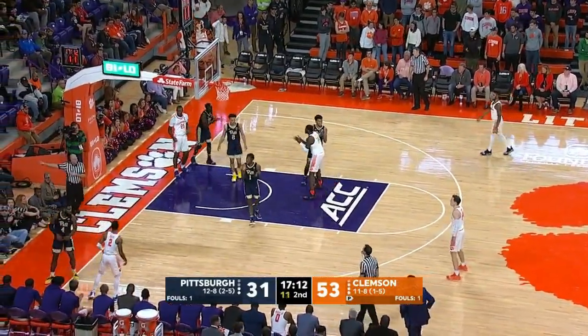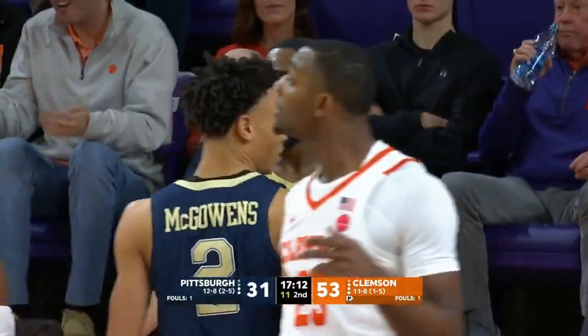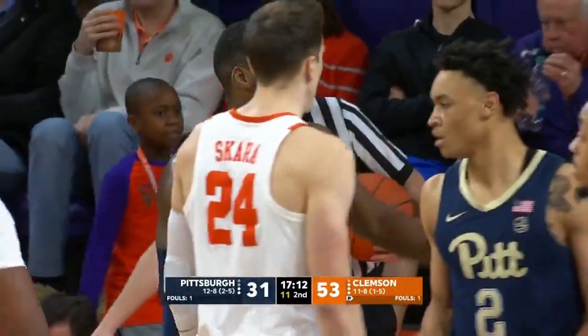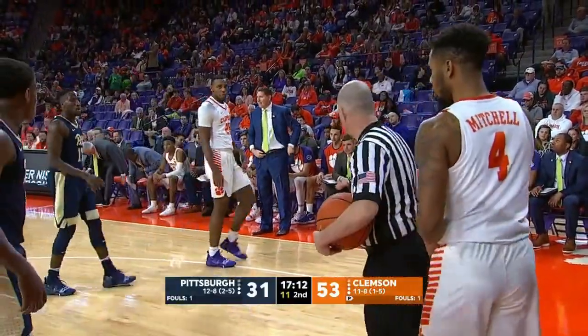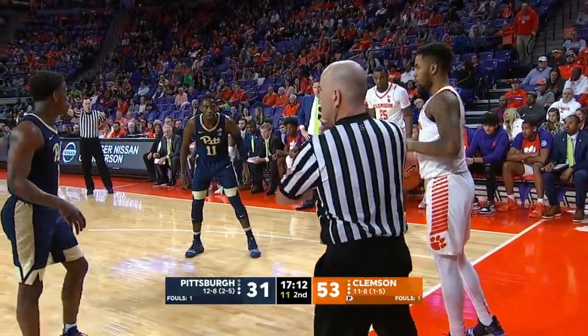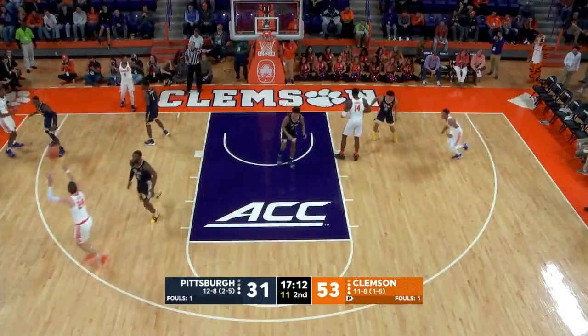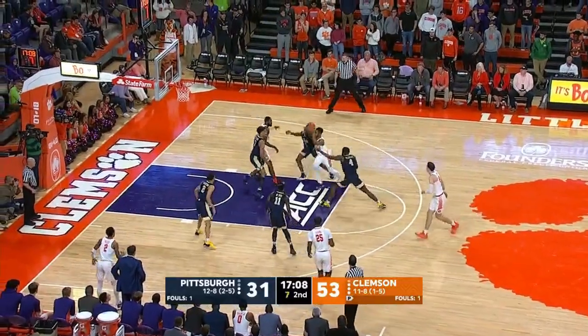Sims, baseline. Good hands by Wilson Frame, knocking it out of bounds on the hammer pass. 11 on the shot clock. You talked about out of bounds plays. This would be one of them. Baseline out of bounds. Clemson spent some time this morning working on these. Both these coaches went through a lot of situations with their teams.